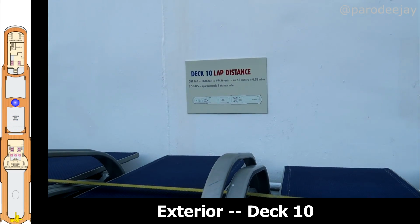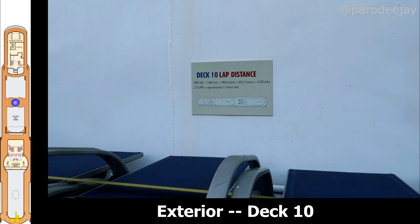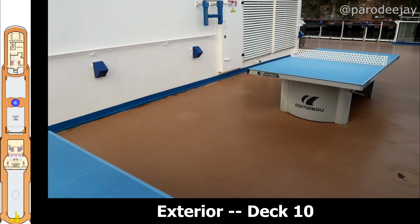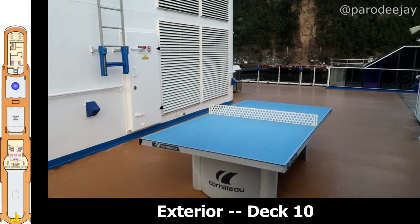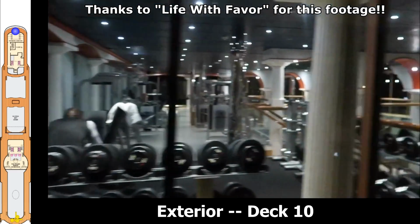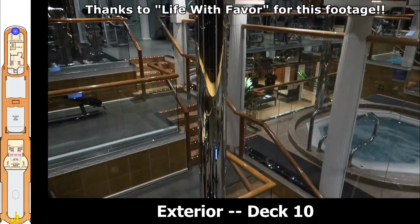Moving to the exterior of Deck 10, there's a walking track and a jogging track on this ship, kind of. So there was some signage there talking about the walking track, and we got some ping pong tables outside, and we did not do a whole lot of outside exploration. So again, thanks to Rob and Favor for giving us a little bit of footage.